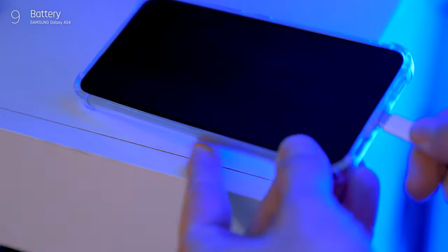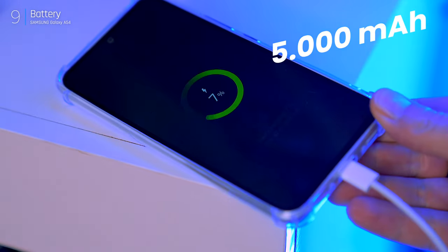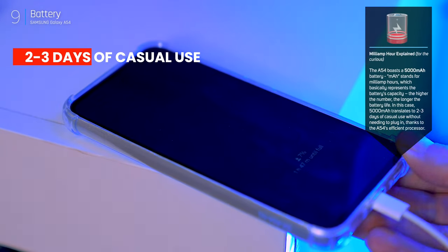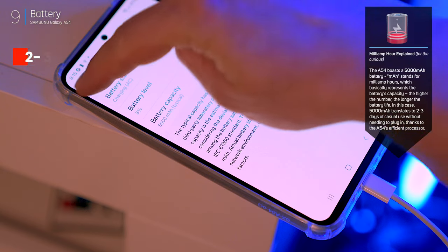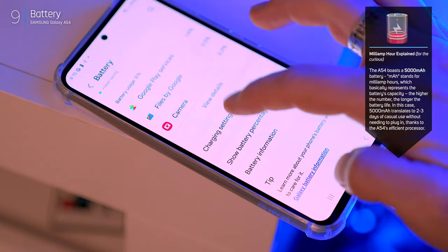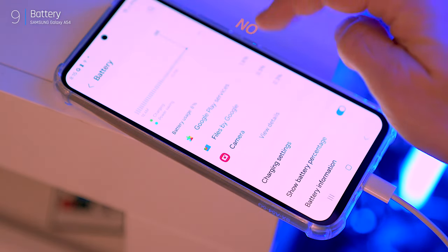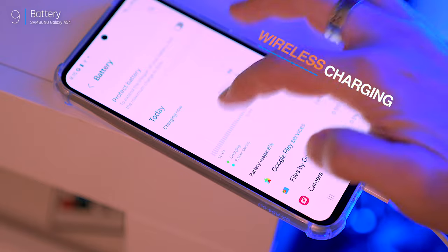Battery life. It packs a massive 5000 mAh battery, which translates to a whopping 2-3 days of casual use thanks to the efficient processor. Charging is not bad either. 25W wired gets you back to 100% in around 1.5 hours, which is faster than most competitors. However, no wireless charging.